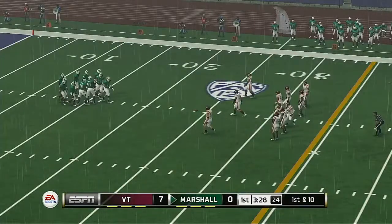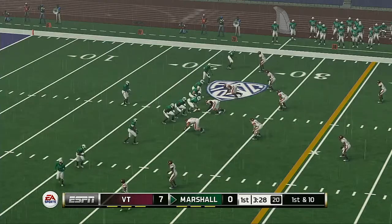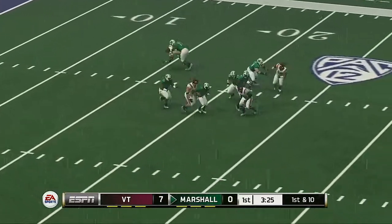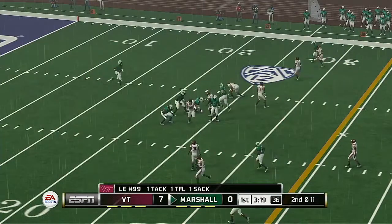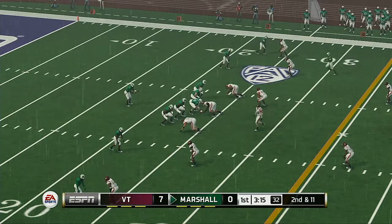So here comes the offense taking the field for the first time today. Five guys will be out in the pattern as they're in the shotgun. He's on the run. He's wrapped up for the sack. You have to keep an eye on this guy, especially during passing situations, because he does a great job of getting to the quarterback, as we saw right there.